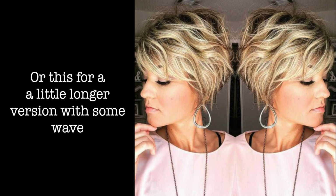So this is a very short look, but it still has some length around the face. It still has that feminine feel, but at the same time has a lot of texture and a lot of edge to it. So for me, this would be a really cool idea if you wanted to go quite a bit shorter. But as always, the big question is, which way would you go with these? Any of them? Am I totally off base? Who knows? And hopefully someday we'll figure out what Amanda thinks.